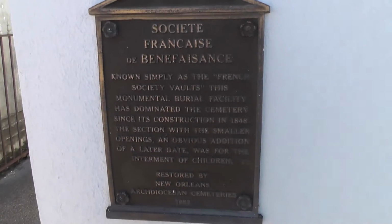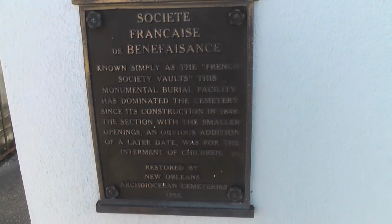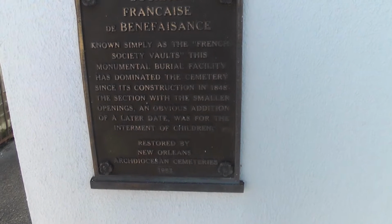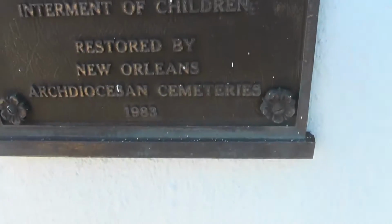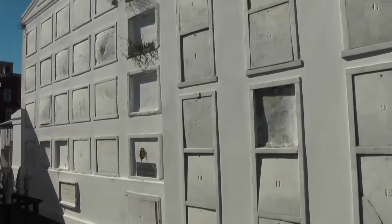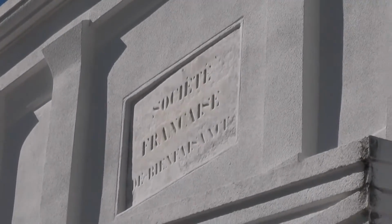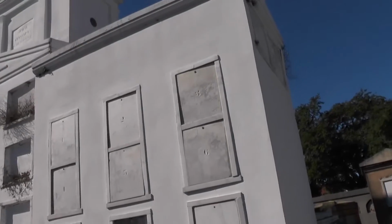Alright, so here's an interesting little plaque. Société Française des Bénéfaisance. Simply known as the French Society Vaults, this monumental burial facility has dominated the cemetery since its construction in 1848. The section with the smaller openings, an obvious addition of a later date, was for the internment of children. Restored in 1983. So it's more of a modern day mausoleum set up. There's the name of it up top. There's even two tombs up there.